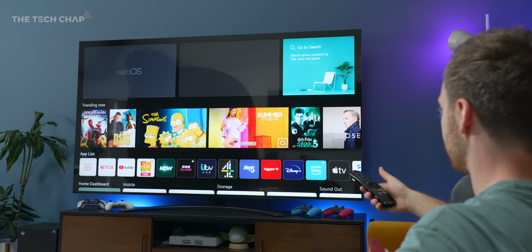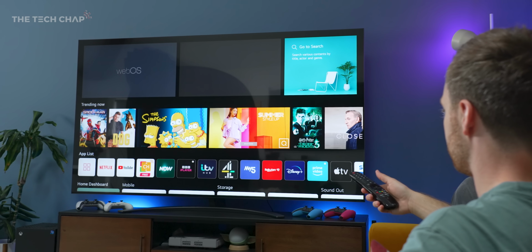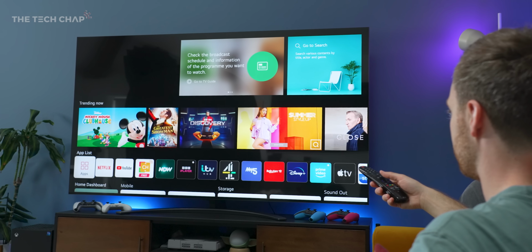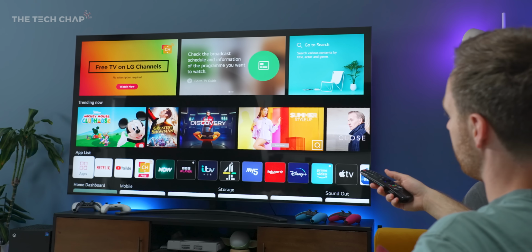I do have one issue with this TV though. Going back to the full screen home dashboard, and actually even just navigating through the menus, all can feel a bit slow. And actually it is something I found is much faster on the newer models with the new Gen 5 processor. It's not exactly the end of the world, but it can get a bit frustrating.